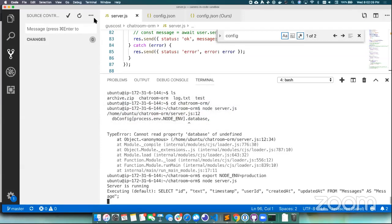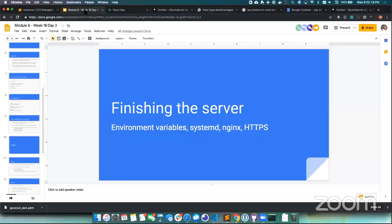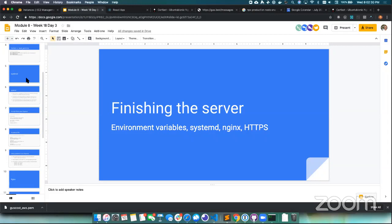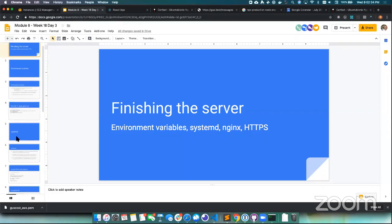But let's do one more thing. Let's configure this so that every time the server starts, it's going to automatically run this all the time. And to do that, we're going to use something called Systemctl. And this, I think, is the last thing for today, the last gnarly server thing for this week. So thank you for sticking with it.